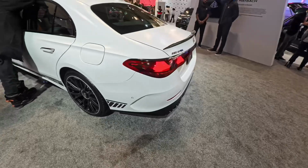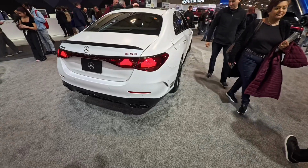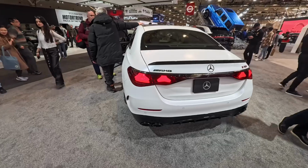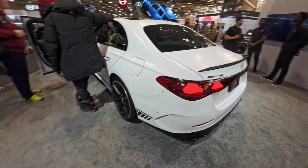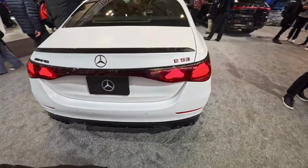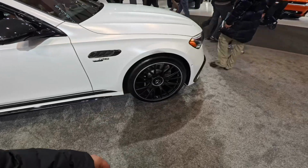And then right next to that, we have the AMG E53, inline 6, over 500 horsepower, 0 to 60 in 3.8 seconds. This thing is very nice. I'll be honest, I think I like this a lot more than I like this. This is insane. Let's go.